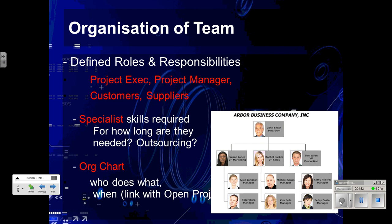So for a lot of you, I suspect the only person working on a project is going to be you. But you're not going to say that in your plan. So you're going to have to identify who your customers are and who your suppliers are. That should be relatively easy to do. Let me know if you're struggling to define them. It can be quite difficult.